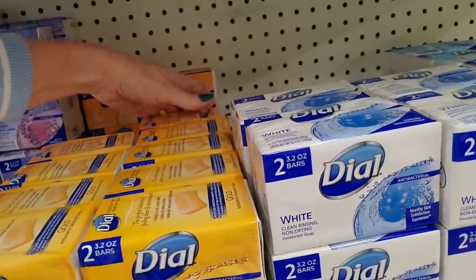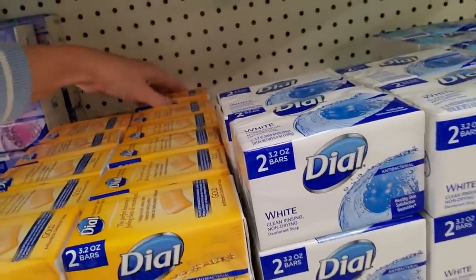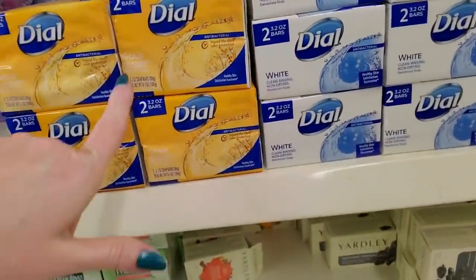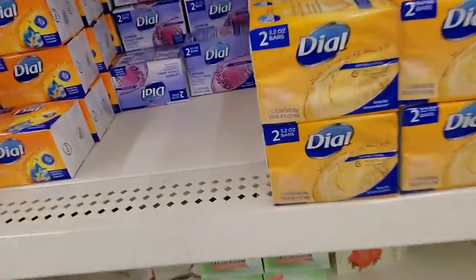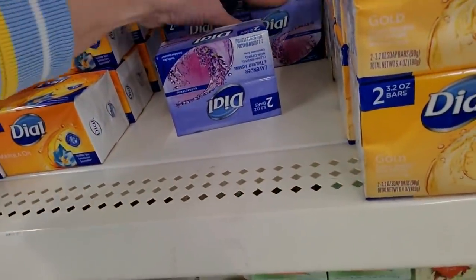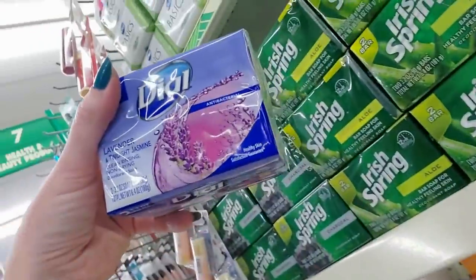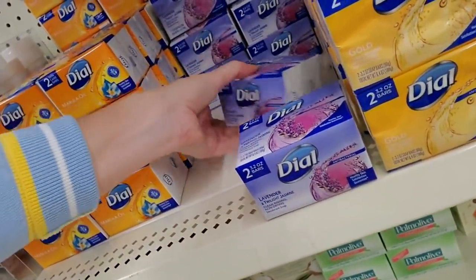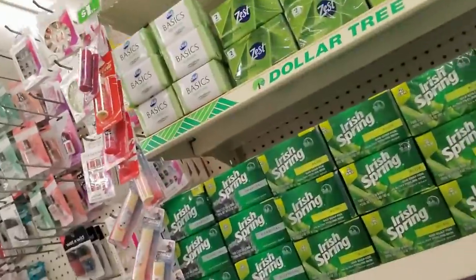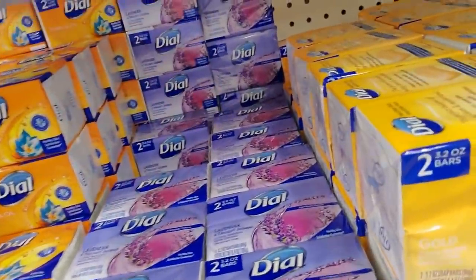This is the gold flavor. I don't know how they know what gold tastes like, but it's gold flavor. See? Gold. Neato. Now over here we have lavender. Now it's turned every which way. Oh, it's a lavender and twilight jasmine. I forgot about that. Okay, now let's see. We don't have as much of this.